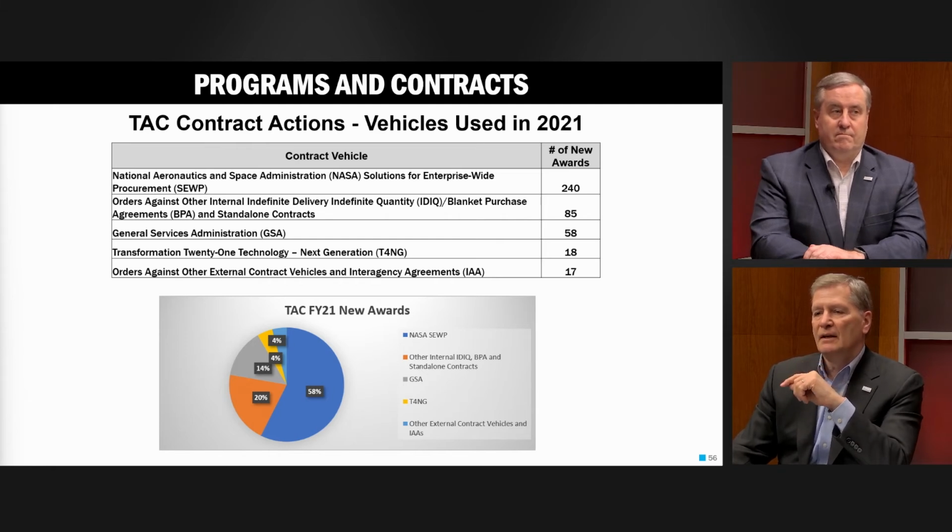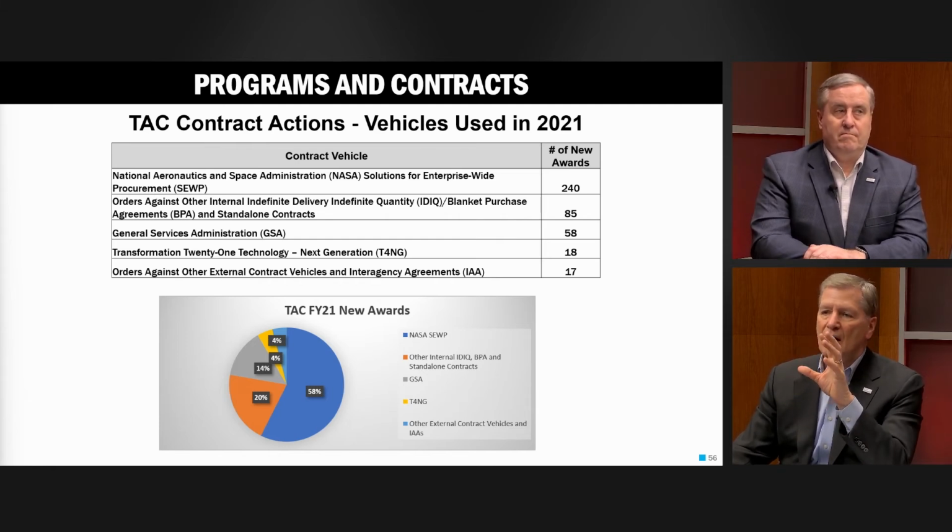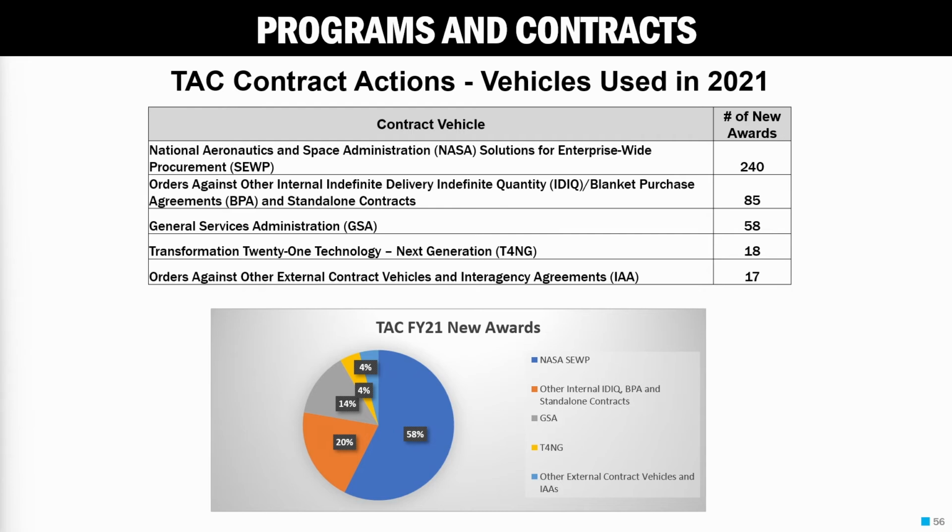This next chart is very, very interesting because it shows the numbers of contracts, new awards, that the TAC offers, at least from last year's data. And I don't expect it to change much this year. You can see the big, on the pie chart on the bottom, the big blue part, that's the NASA SEWP, Solutions for Enterprise-Wide Procurement, contract, and has many, many new awards, over 3 times the closest award contract category.